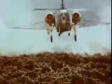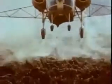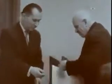In 1966, Ka-26 was awarded a gold medal at an international exhibition of agricultural equipment. The machine was the first Soviet helicopter certified under the American flight qualification. A total of 850 such helicopters were built, of which 150 were sold around the world.